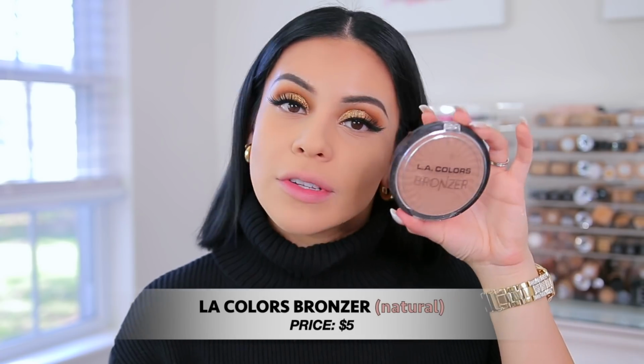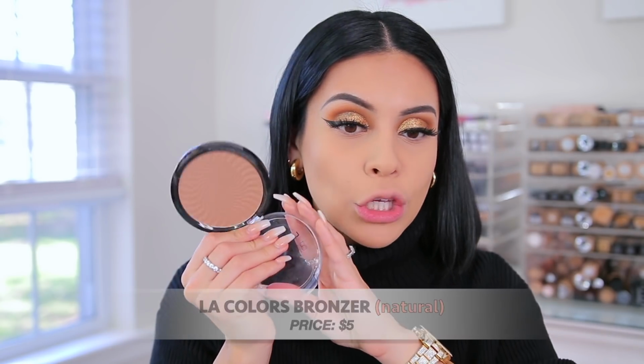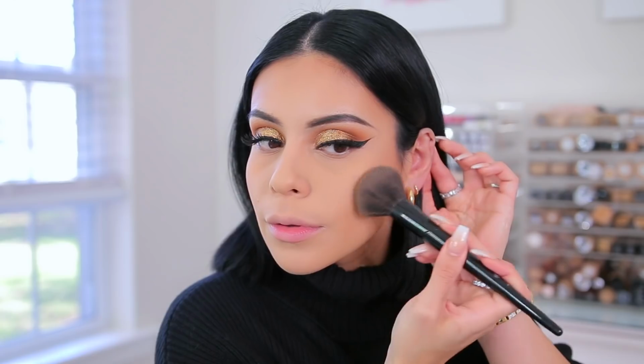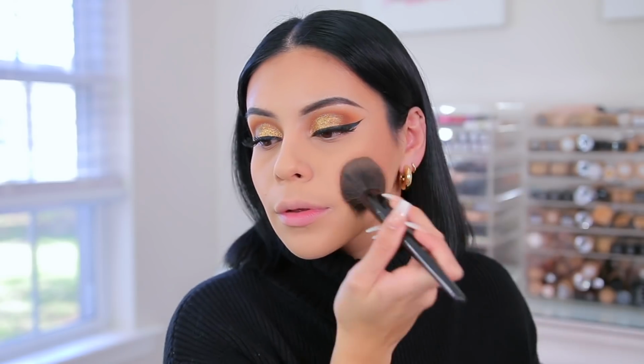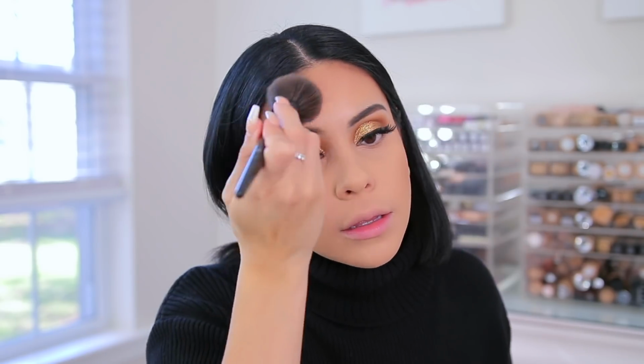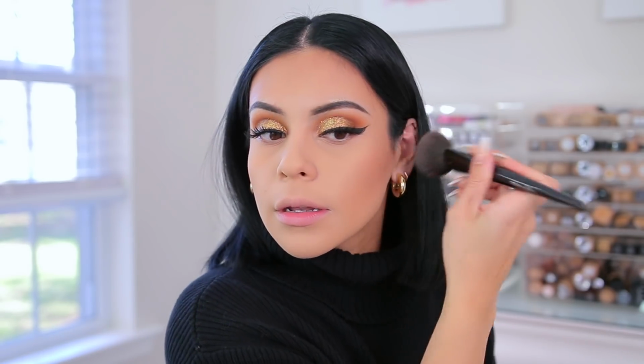Okay, then I'm gonna set my bronzer. I'm gonna use the LA Colors bronzer. This one's in the shade Natural. I love how much product you get in this pan. Like this is huge. This will last me forever. I like it too because it's nice and smooth on the skin. It's not blotchy or muddy. Has a little bit of like a cooler undertone, but it's nice for just giving your skin a nice natural wash of color.